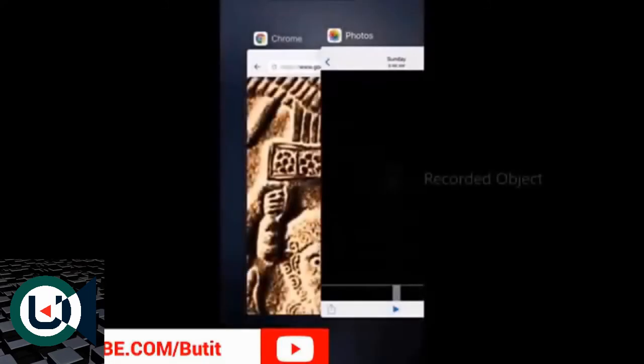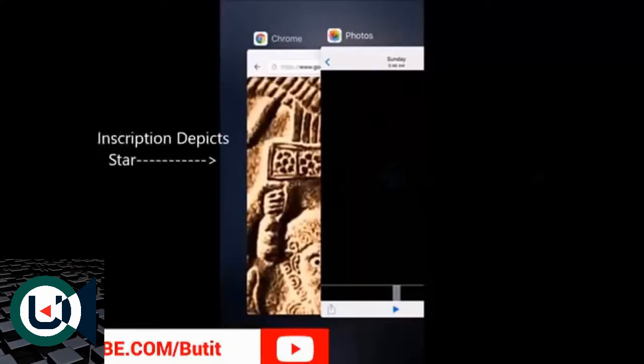Now take a look at the image once again in this photo. To the right is the actual object that was observed. But if you look at the ancient inscription to the left, you will notice how remarkably similar the circled inscription is to the formation of the observed object. These images are absolutely astonishing and irrefutably undeniable.